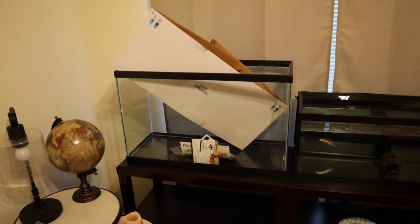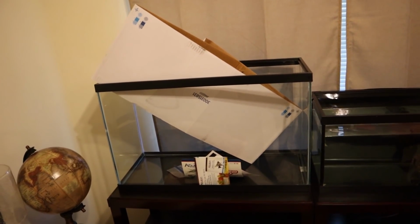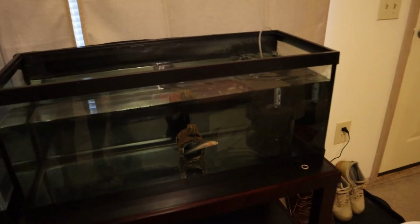So yeah, today we're gonna be setting up this tank. We're not sure what kind of fish we're gonna do, nor what kind of setup and decorations we're gonna do, but we're gonna figure it out as we go. We're just kind of gonna wing it. But first, before we get into that, we're gonna feed Rocky right here.